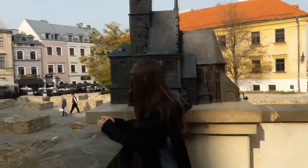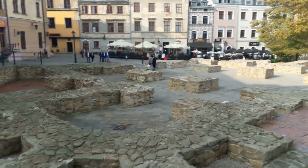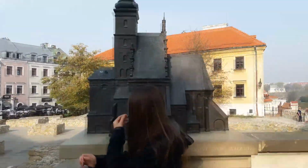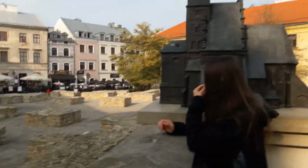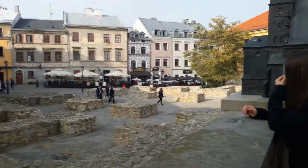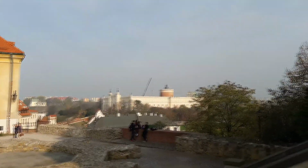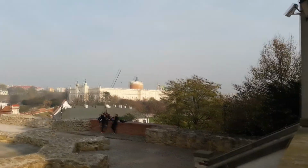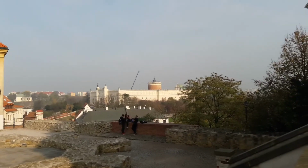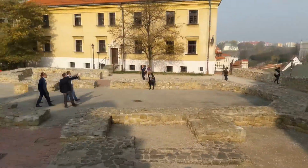Now we are near the destroyed basement of a very old Polish church. It was in trouble the whole time it existed. Fire, a few destructions, and nearly 100 years ago it was totally destroyed, and now people come here just to have some rest, a peaceful place. Here the castle we were at before, the Lublin Palace, is quite well visible. So it's a place to just drink coffee or sit and relax. It's very good for this.